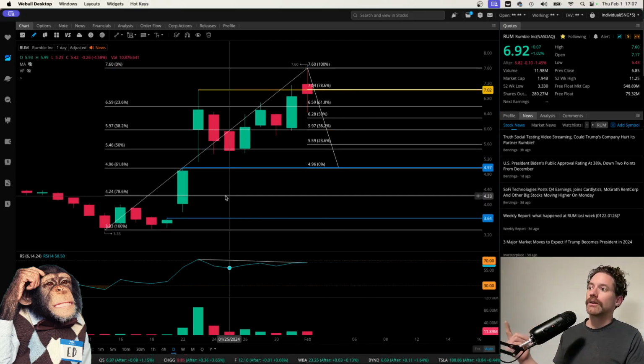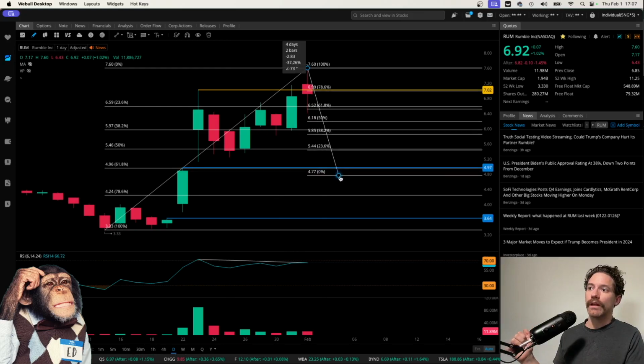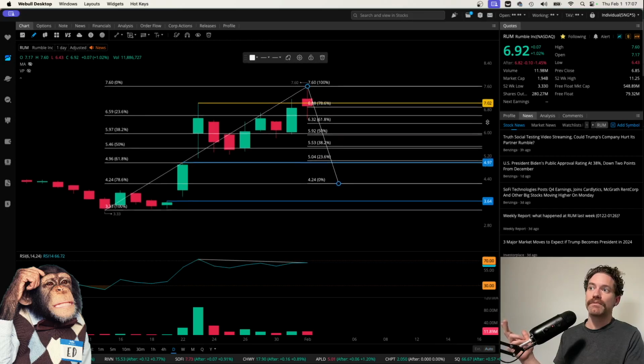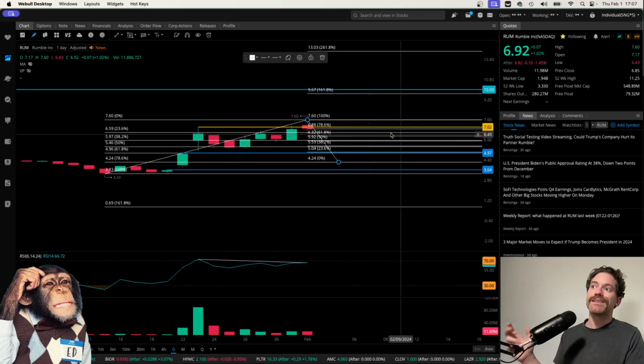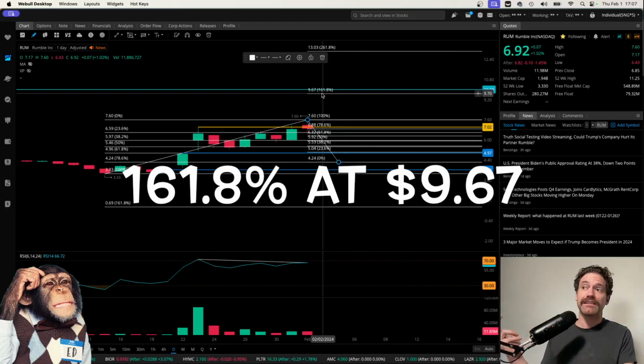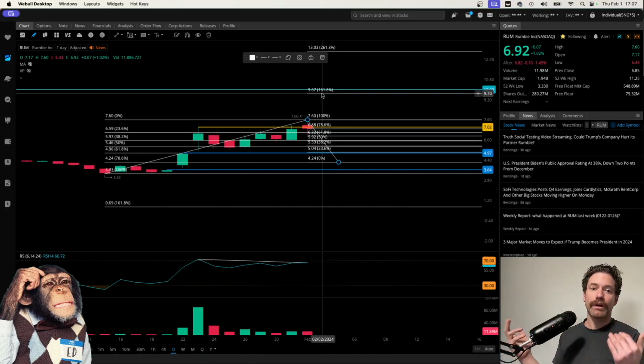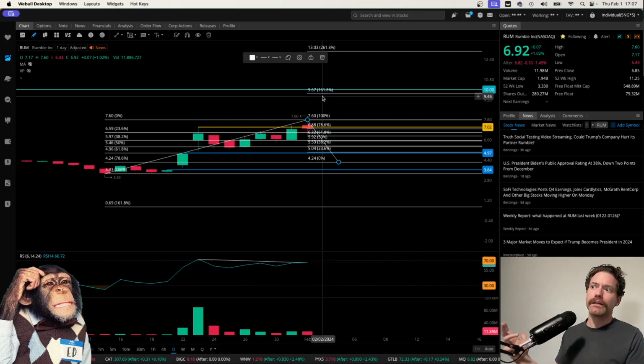Or if it returns to the 786 at $4.24, we can do this kind of retracement to get an idea of where price could go to the upside. And that would put price at $9.67 if it were to get back to the 1618 or to follow that retracement, the extension of this Fibonacci retracement. And so I find that pretty compelling.